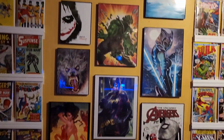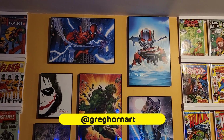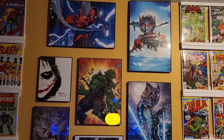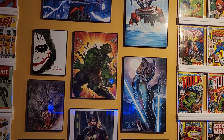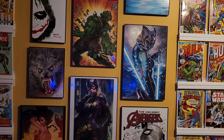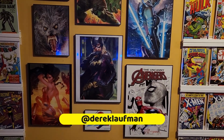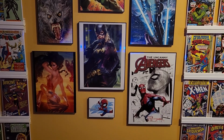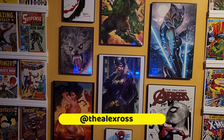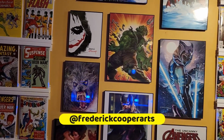This is my gallery. Let's talk about these. Starting at the top, we have Amazing Spider-Man by Greg Horn, a print from the Niagara Falls Comic Con program cover, signed by Ken Lashley. Ahsoka by Greg Horn. A very cool Spidey sketch cover print by Jeff Tellez. A 5x7 piece by Derek Loffman. Batgirl and Wonder Woman, both by Artgerm. A print from the cover of Immortal Hulk number 38 by Alex Ross. Frederick Cooper's tribute to An American Werewolf in London.